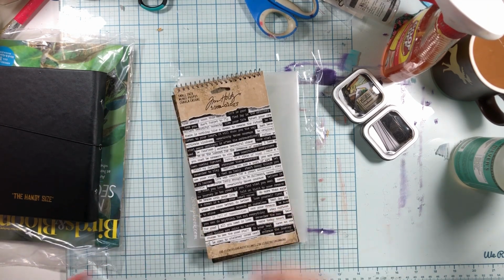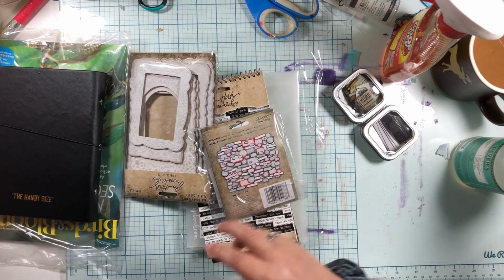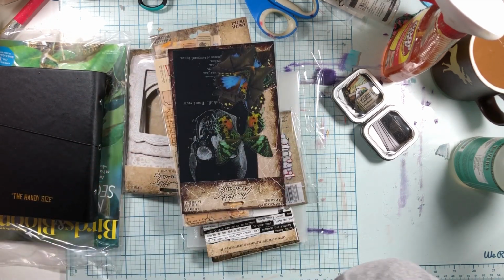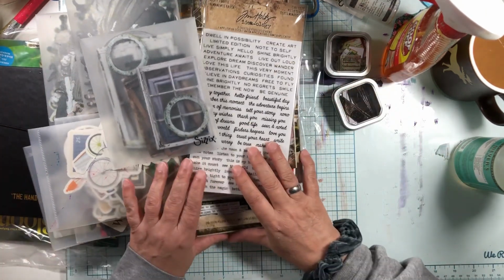So we are going to organize my ephemera. Okay, so this is what we have. We're going to pull all this stuff out because I think a lot of us get a lot of things, right? So this is my ephemera stuff.